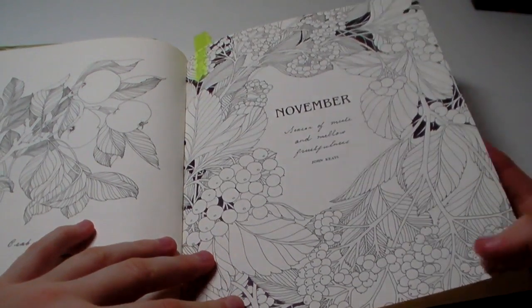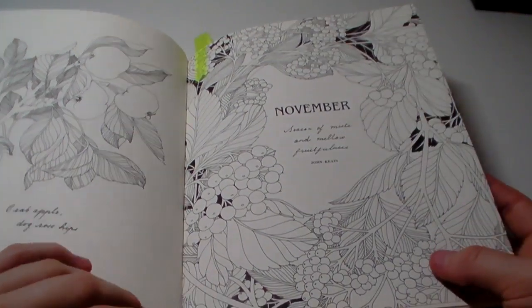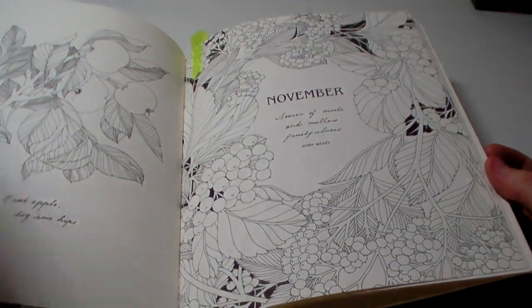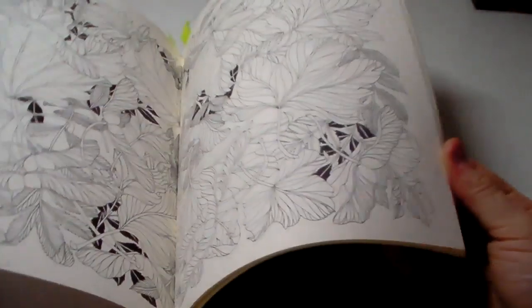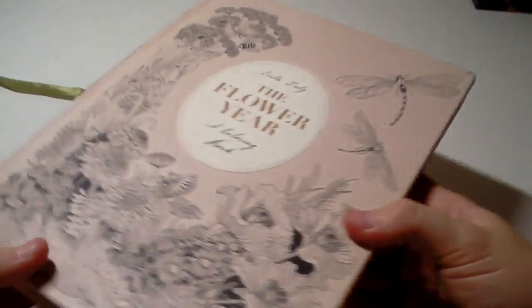Yeah, this one I think is going to be not boring, but I think it's just going to take a while because it is mainly berries and leaves. But I'll probably have this on and off around my birthday, because I want to colour fun things as well around my birthday if I have time. So I will try and do that when I can. So that's the flower year. I'm slowly getting through it, very slowly.